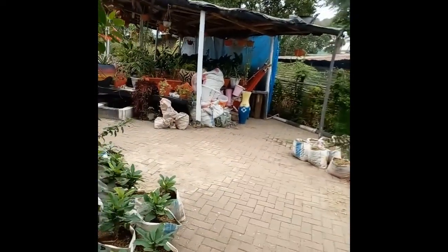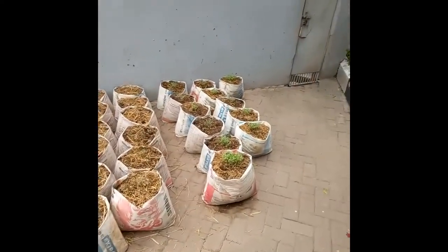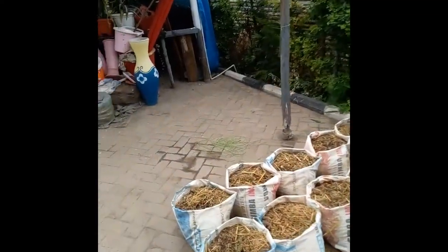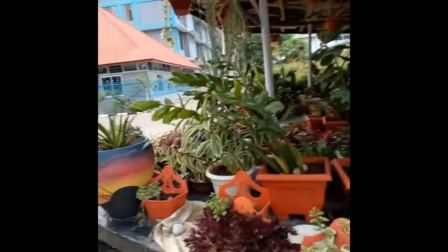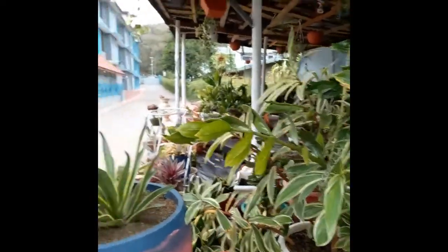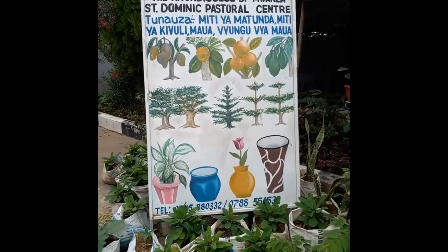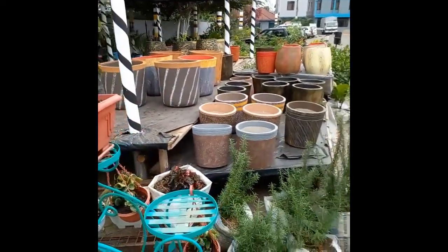Okay, we're gonna go to a different section. So here they have vegetables growing, greens. And here they have some potted plants. And this is a for sale nursery. So here is in Swahili. And they have pots. This is pretty cool.